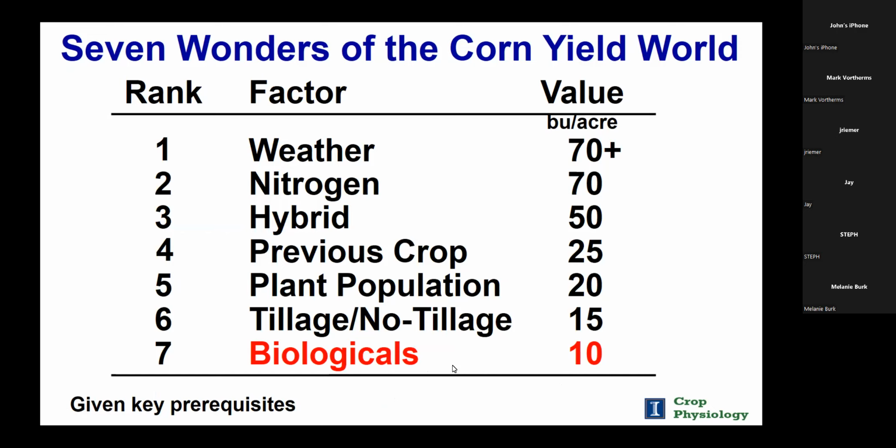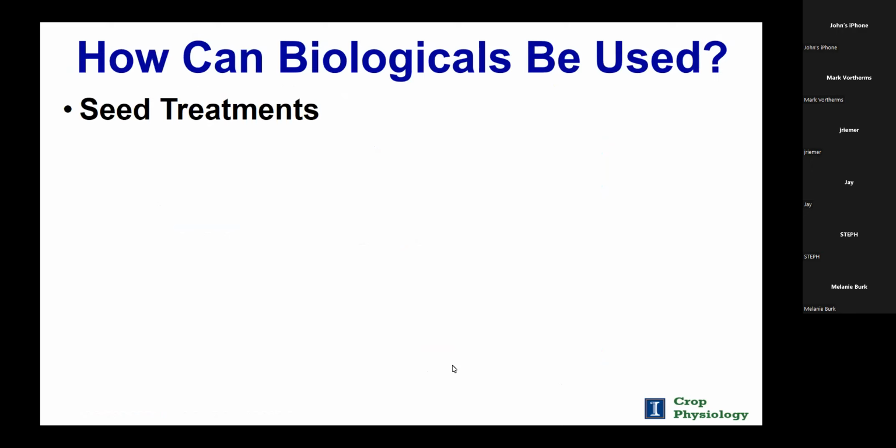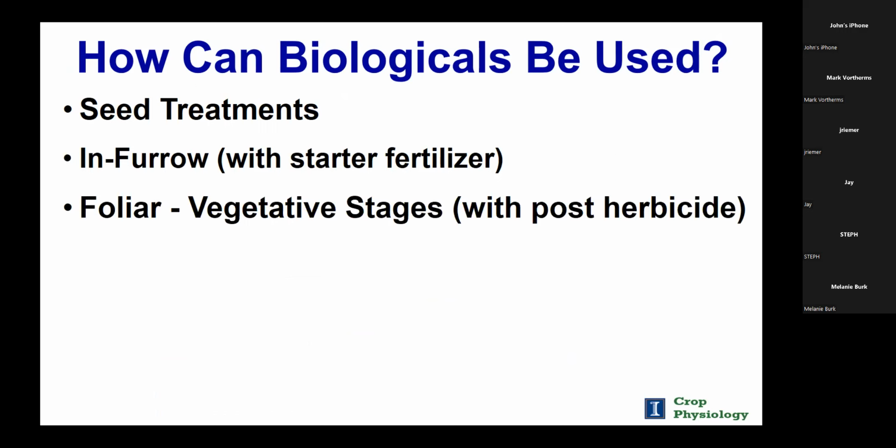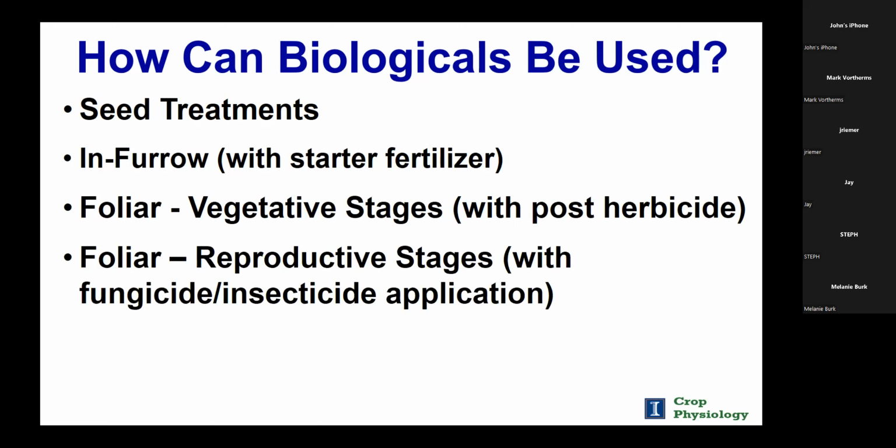A lot of different ways you can use biologicals. I think you can put them on your seed. A lot of new innovations coming there. You could put them in furrow, usually with the starter. You can put them on vegetative stages, usually with post-emergence. You can put them on during reproductive with the fungicide or the insecticide, and you can even coat some of them on dry fertilizers. A lot of versatility. Here's one of the things about all of these biologicals. When you put them on this way, they're getting a free application ride. So you're not actually having to pay for the cost of the application, and that really makes the ROI on their use more attractive.